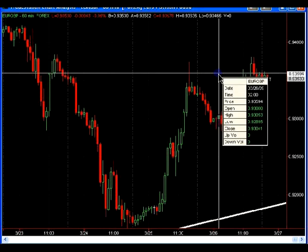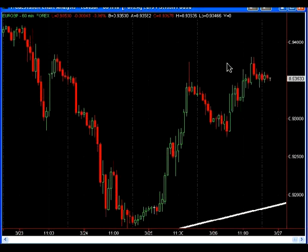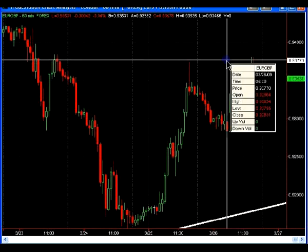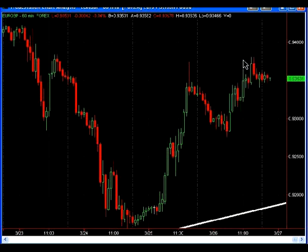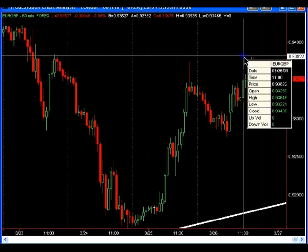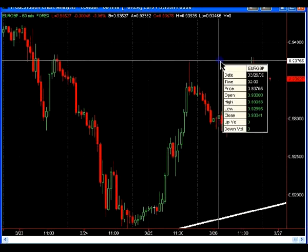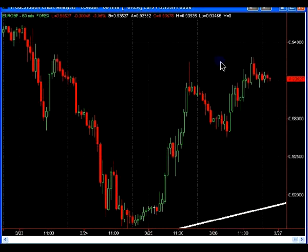I personally did enter this trade. I'm still in this trade as we speak right now. We did have a little bit of a spillover. The high of the wick is about 93.74. The high of those two wicks over here was about the 93.80 area. So that's my stop, 25 pips above the 93.74 area, just beneath the 94 figure. So that's where I'm keeping my stop right now.